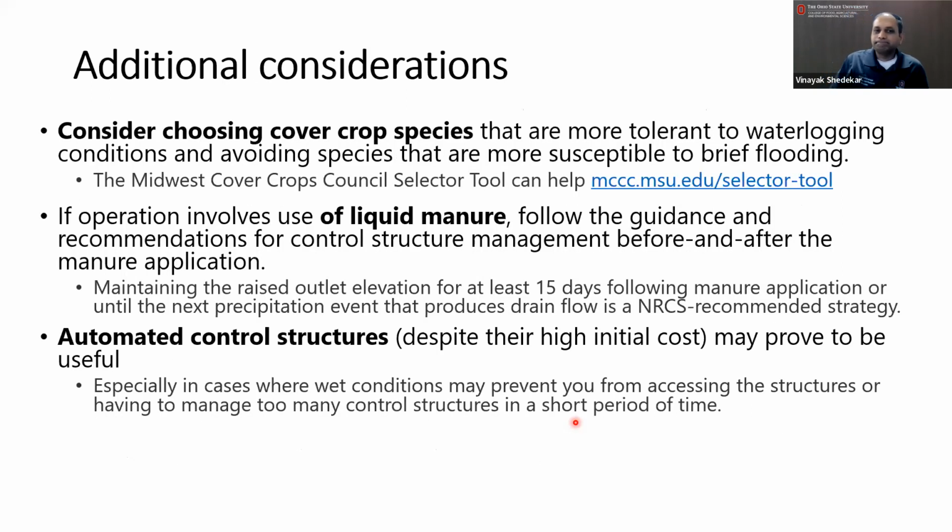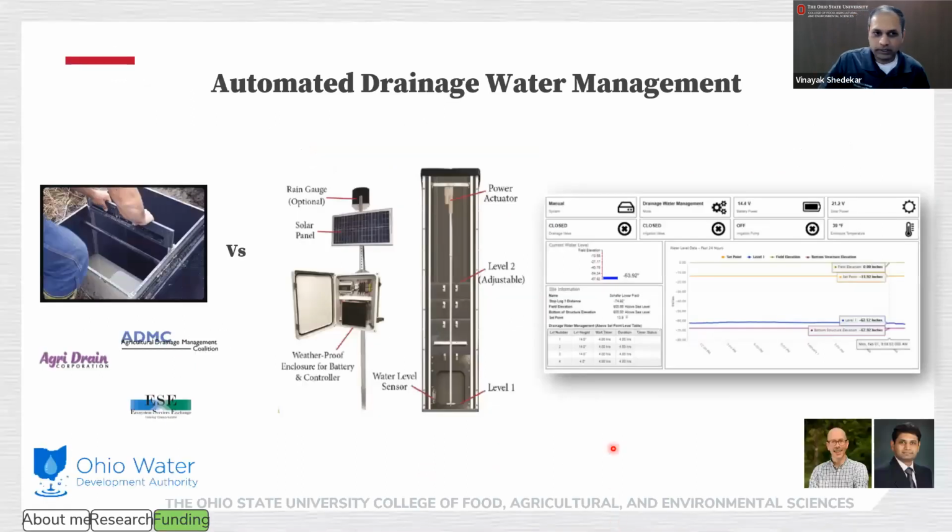All right. With controlled drainage, you also want to consider a few other things, especially crop species selection. If manure is going to be part of the equation, then there is guidance on manure and controlled drainage. And then automated control structures, I know they are a little more expensive, but if you had to manage 30, 40 structures on a farm, that adds up pretty quick. So I think automated controlled drainage does have a place. We just don't know how the price is going to be.